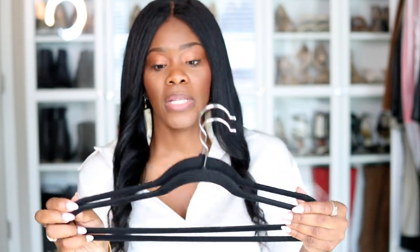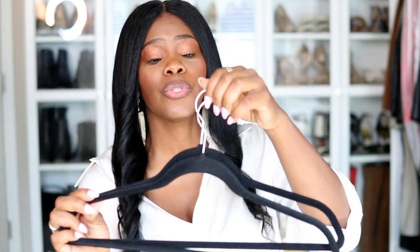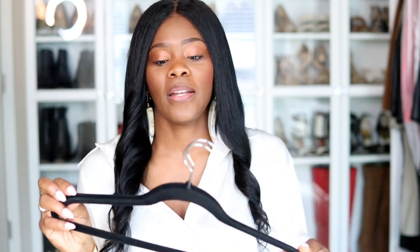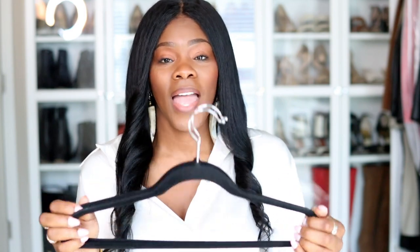But I will tell you this, the black sometimes rubs off. I don't know if it's like some sort of dye or something. So what you can do is take a cloth and wipe all of your hangers down when you start to hang your clothes up. So velvet hangers would be another great tool to have in your wardrobe. Always have an additional box, because we are always shopping and you don't want to ever run out of your hangers.